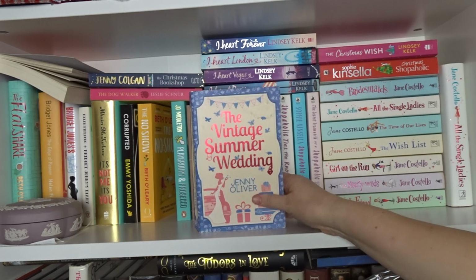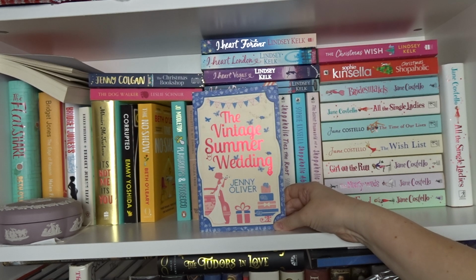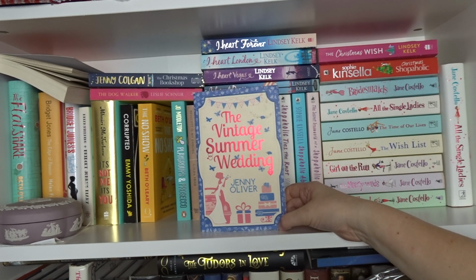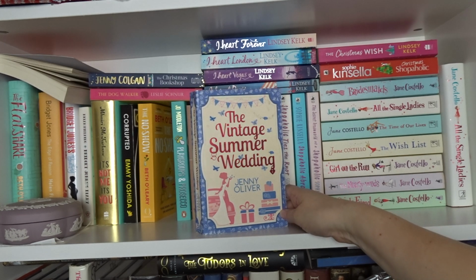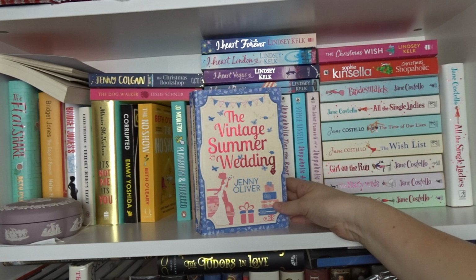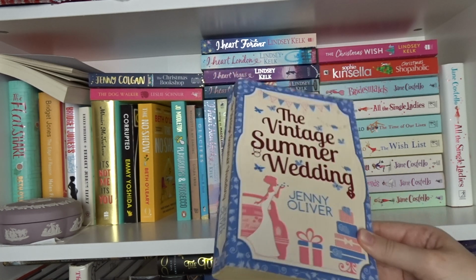This is The Vintage Summer Wedding by Jenny Oliver. I thought I might pick this up and read it again, but the more time I have away from it, the more I just think, no, I don't want to pick it up again. I had this weird bit in between, which was about Britain's Got Talent, and I just wanted the antique shop, the wedding bit. I didn't want the rest of it, so this can go to a friend who hopefully will enjoy it.